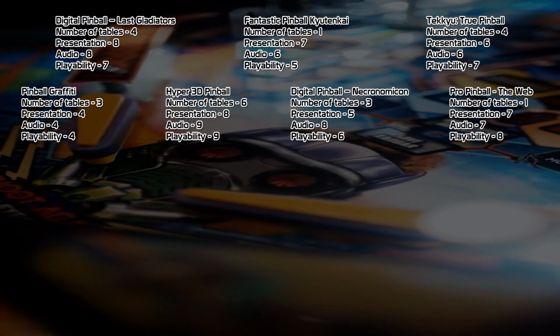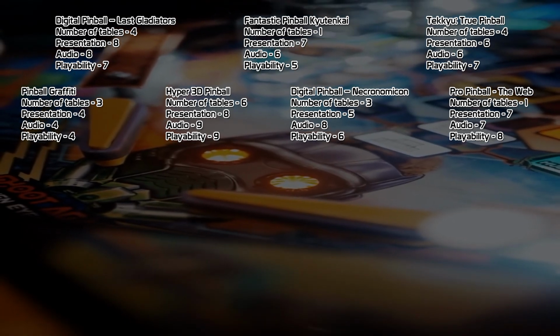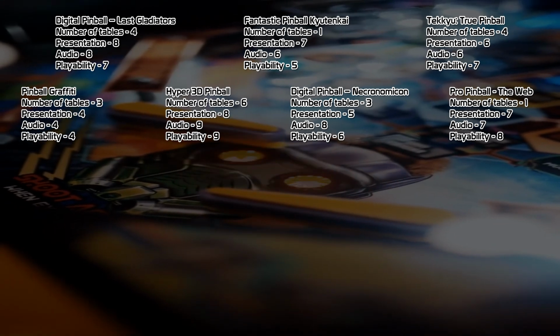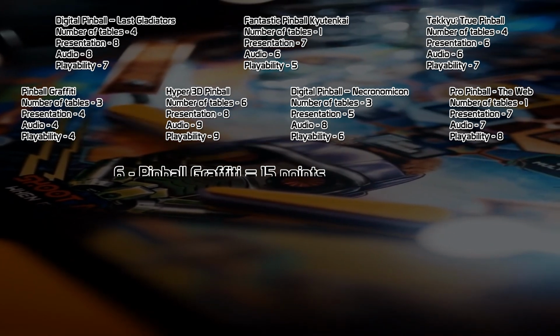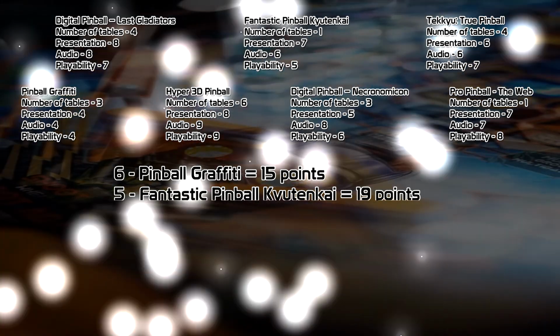So, which is the best pinball game on the Saturn? Well, in my opinion, using the ranking scores I've designated, it goes like this. At number 6, it's Pinball Graffiti with 15 points. Number 5, Fantastic Pinball Q Tenkai with 19 points.